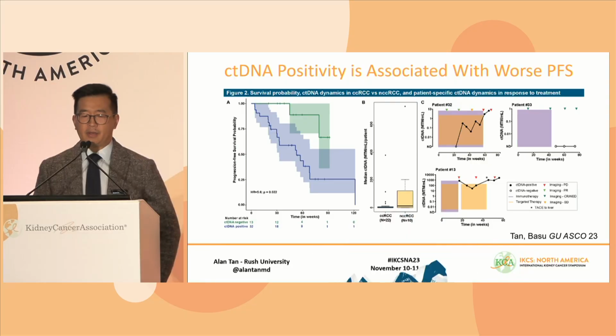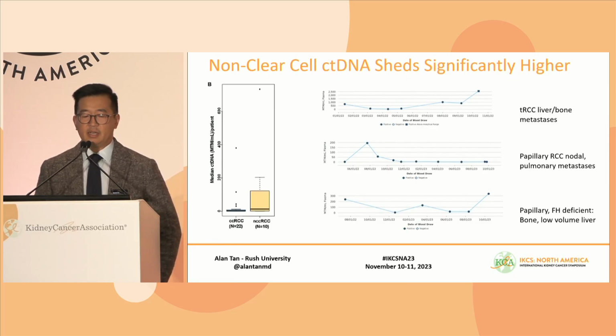So what we also found is that a similar PFS type Kaplan-Meier curve was seen in ctDNA positive patients, similar to the adjuvant study. If you're ctDNA positive, you did worse, and if you're ctDNA negative, you actually did significantly better. But another interesting finding that we saw was that non-clear cell patients actually shed a significant amount of ctDNA compared to the clear cell counterparts.